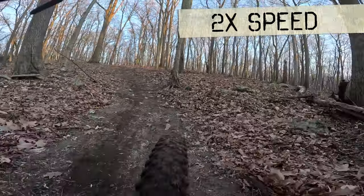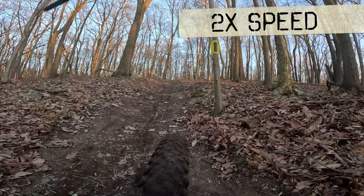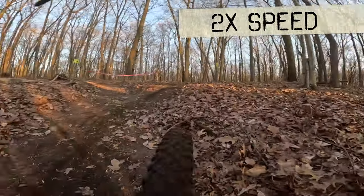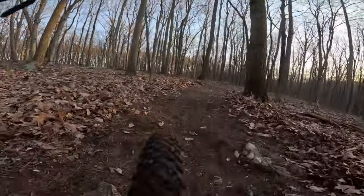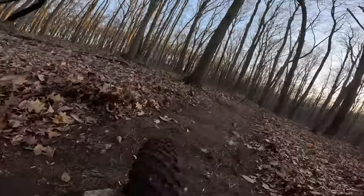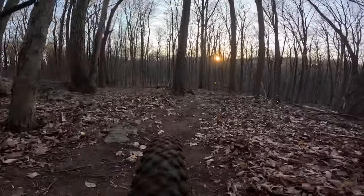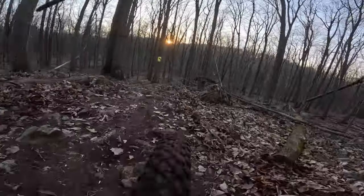You might want to stay seated so you're not spinning out, but you definitely have to put down some power on the pedals to get up. And then you're going down into a descent. Once again, there are some fun rocky sections where you have to choose your lines wisely, but you can really get some speed.